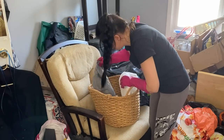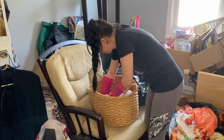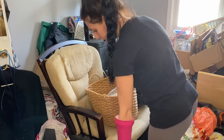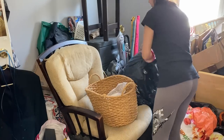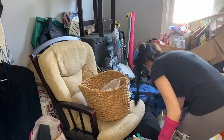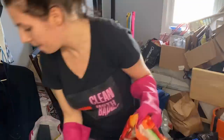Someone in the comments asked me if I'm paying attention to batteries, which are old and toxic, and that comment was 100% right, because I really didn't pay attention to batteries, so I just threw them all in the garbage. In the future, I'll try to be more careful and collect them together.